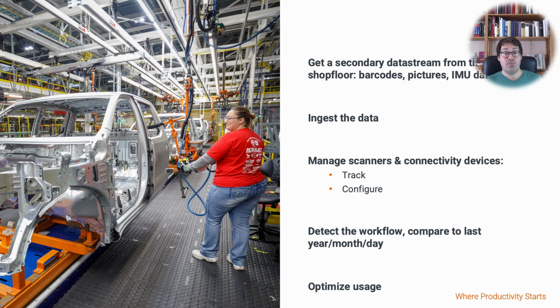What do I mean with that? Well, we have the secondary data streams from the shop floor. We have the barcodes, the pictures, the IMU data, all of the movement data, a lot of things. Ingest that data, manage the connectivity devices, which I'll come to in a second, manage the scanners. Obviously they can get lost fairly quickly. I can put them in a pocket and just walk out. That's €1,000 somewhere. I have to find it. We can detect workflows, we can compare, we can optimize usage. That's the final goal. That's what we set out to do.